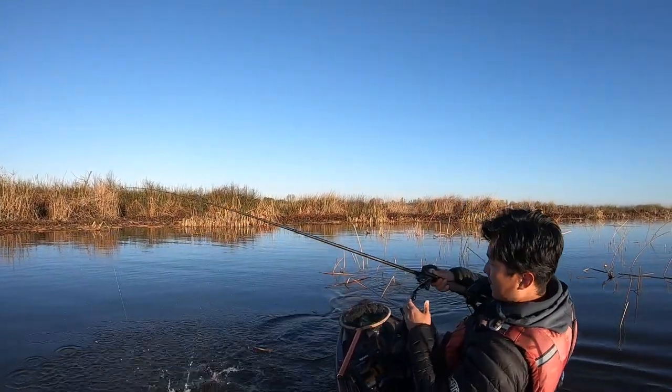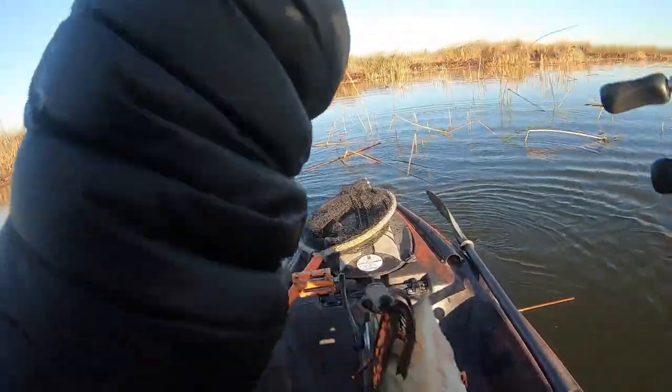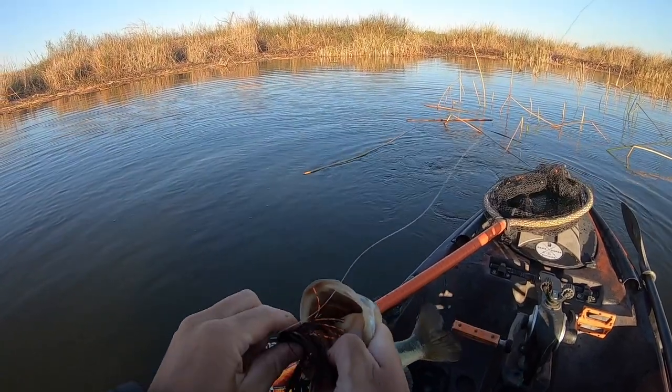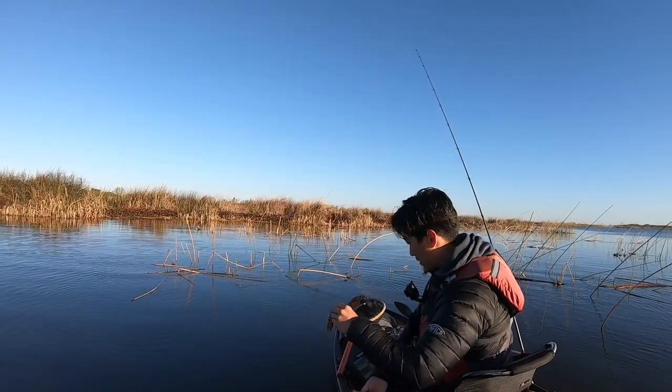Oh, finally! Took long enough. Probably a little male. Yeah, that's a start. That's a little one. We should weigh him, but I don't think we're gonna weigh him. It's a baby. It's probably a keeper, but.